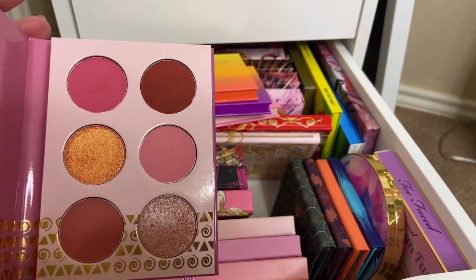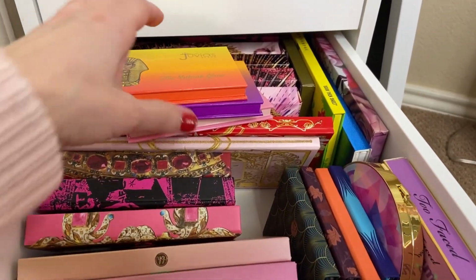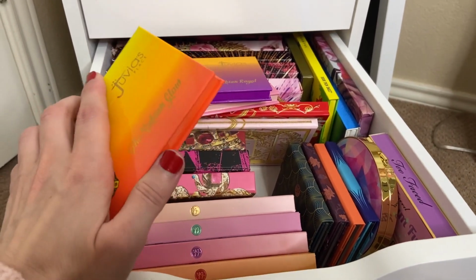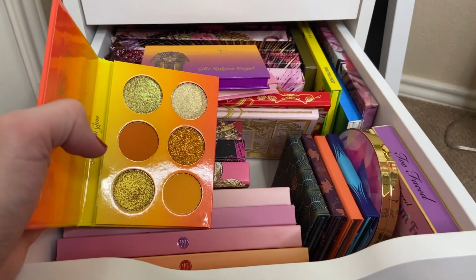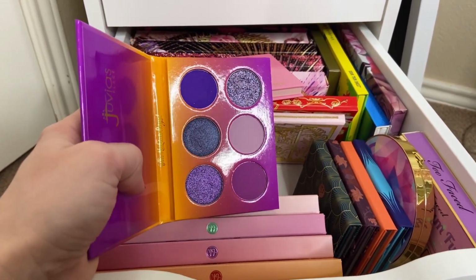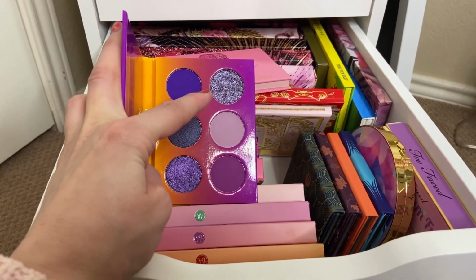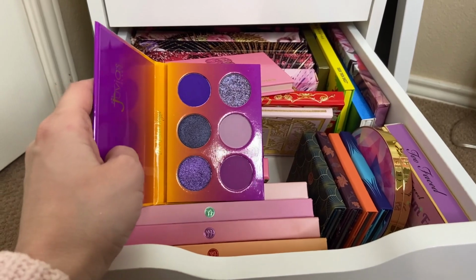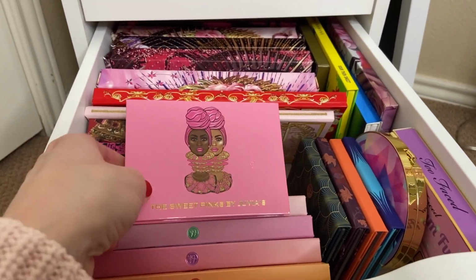And sometimes I'm like, okay, I think I'll declutter this. And then I open it up and I'm like, oh, heck no, there's no way. So these next two were holiday ones from a couple years back, and they're just beautiful and very intense. And granted, they're only 6-pan palettes, but you know what? The price is very reasonable. These two did have a pressed glitter, which I almost wish was a metallic instead, but that's okay. I'm still going to hold on to it.